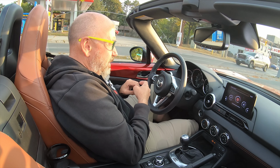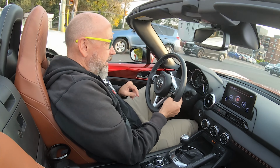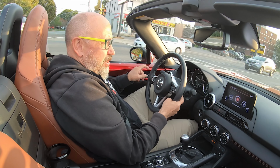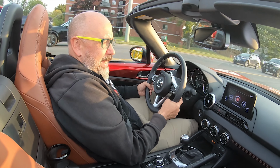Somebody's on their phone, sitting at a traffic light. Nice work. And we're already in the most dangerous place to drive in all of Canada, and they're looking at their phones, probably on Facebook.